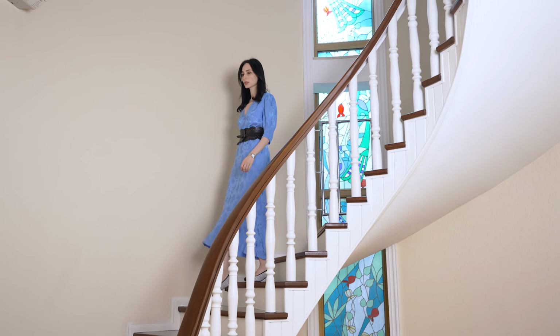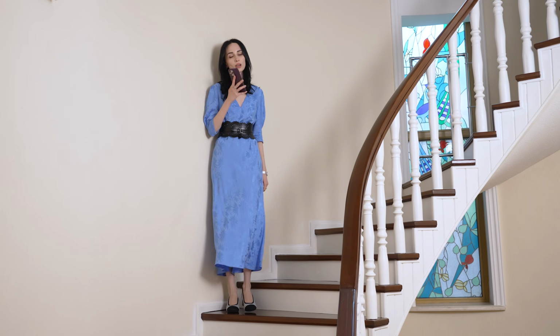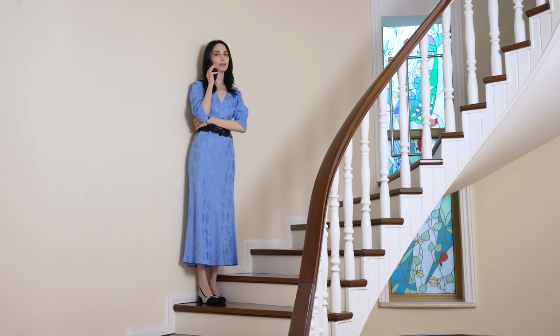Because I have seen a lot of instances where people block the whole staircase by standing in the middle and having a conversation there. So the other people cannot walk by on either the right or left-hand side, because you two are in the middle. Make sure that you step to either the left or right-hand side and have your conversation there.